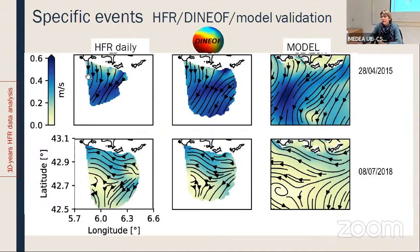Here you see the daily map, which can have different spatial coverage according to the date because of the weather, because of the electromagnetic signal. Here you have DNOF reconstruction, so you can see that for very different circulation, this one is typical of a Mistral wind event, and this is typical of a classic no wind circulation. DNOF seems to work very well, which is normal because actually we do have a map, so it should not build something different than the reality. And also the model is doing quite well.